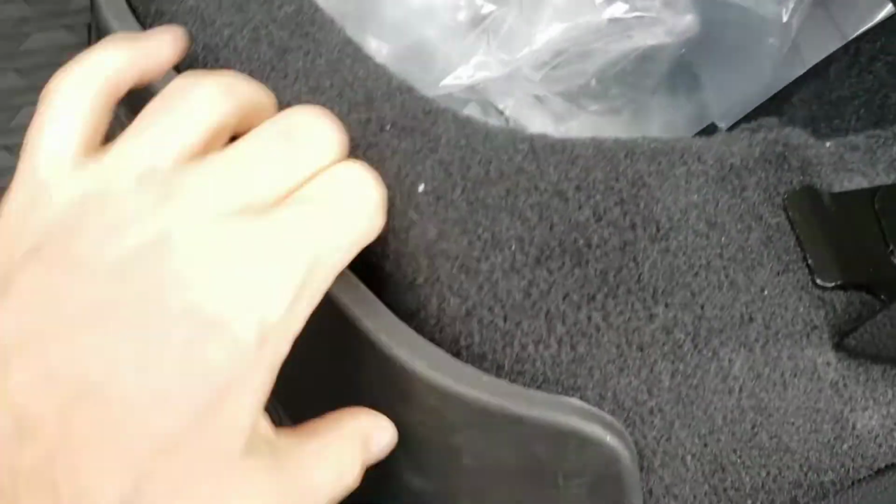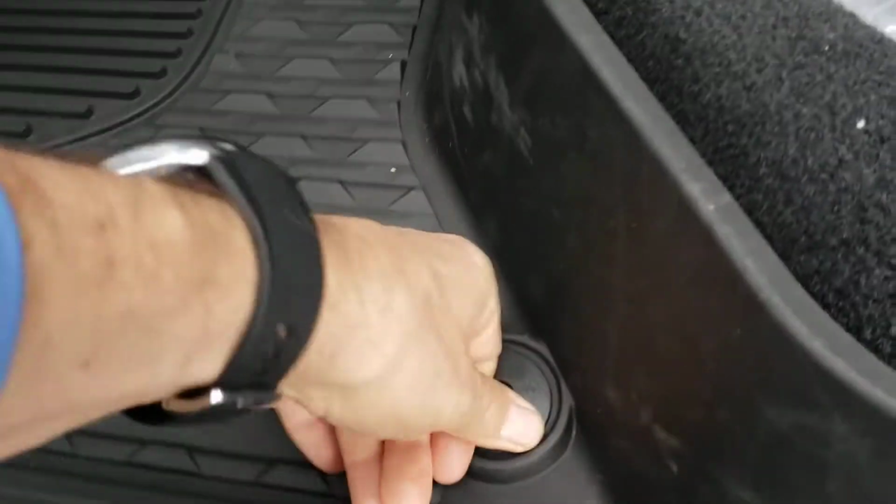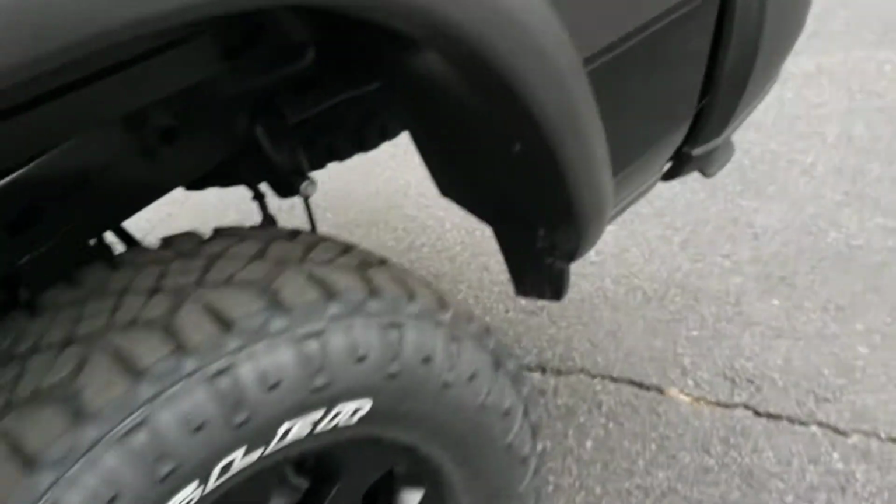As is the case with every crew cab, we're going to pop this loose. You do have in-floor storage bins down there, and that's on both sides of the truck. Seat folded back down. In the bed.